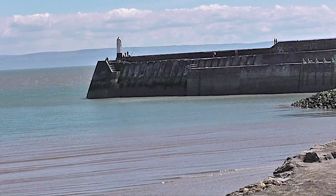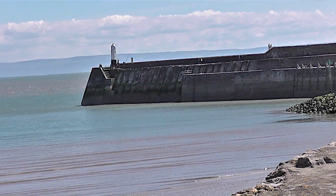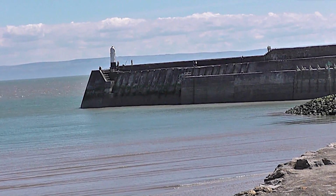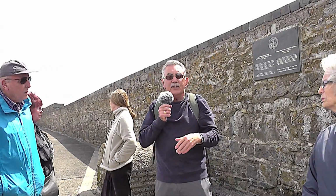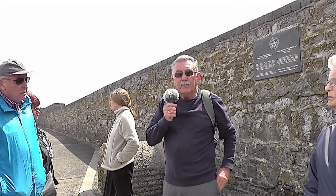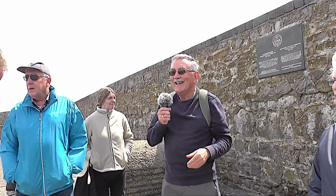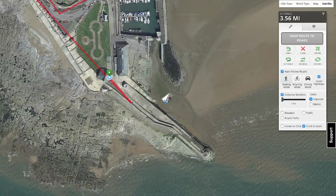The breakwater here was built sometime in the 1860s because the force of the prevailing wind made it difficult for ships to get in and out of the harbour. So they built this massive breakwater, which still stands to this day and will no doubt stand for a good deal longer. And the lighthouse was built at the same time. So that's basically how Porthcawl started. I tell you what, we'll move a little bit further away, and I can tell you a bit more, hopefully, away from the noise.